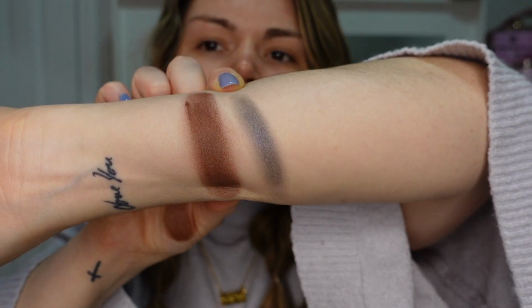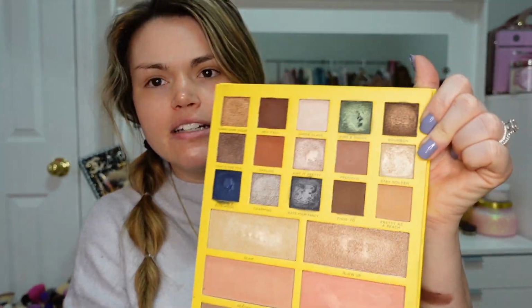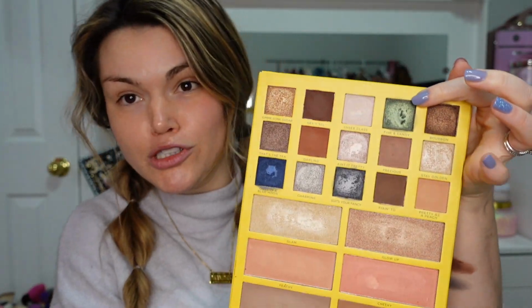Barely there. It almost comes off gray, like it's a very dull gray color. And in the pan, it looks like this really gorgeous shimmery blue. Let's go ahead and try the shade Fine and Dandy, this supposedly pretty green shimmer shade right here.